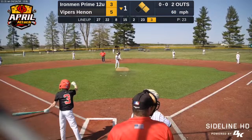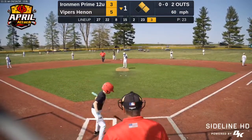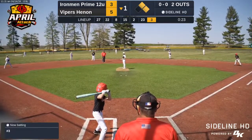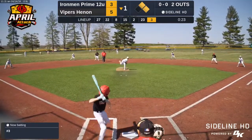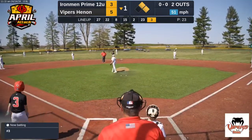Brooks Lozier is up to bat. He is our substitute for today. Had a couple players that had to take off today. We wish them well. Hopefully they're watching us. I'm sure they are when they can. Strike one. Got him on the changeup.